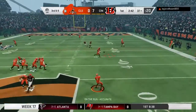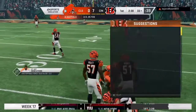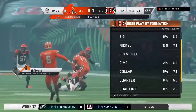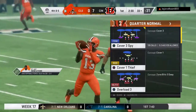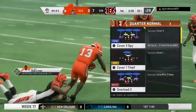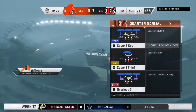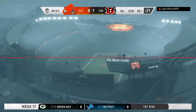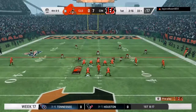Throwing, Mayfield escaping the pressure right. It's caught by OBJ. And this play comes to a halt at the 33, and obviously that's well short of the first down. And no move to get the offense off the field. They're going on 4th and 5.